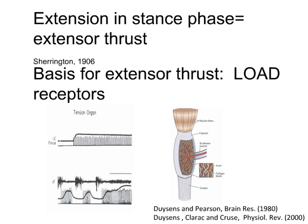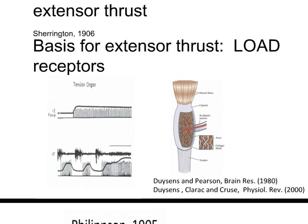And what is shown here in these experiments that we did a long time ago is that when you activate these Golgi tendon organs in the extensors, you produce extra force in the extensors. That's what you see here. So that is a reinforcing reflex. There is a loading of the extensors, and as a result there is extra extension, and at the same time you can see that the rhythmic bursts that normally occur in IF, the ipsilateral flexors, do disappear. So there is a suppression of the flexor activity and a prolongation of the extensor activity.